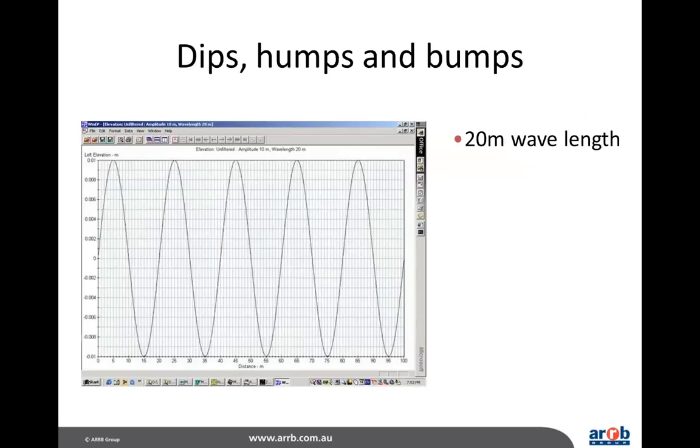So just to highlight this, I just want you to imagine a road that's a perfect sine wave. So the surface of this road is like a billiard table, okay? It's perfect. It's got absolutely no defect. It's got a 20-meter wavelength. The amplitude is only 10 millimeters, so it goes up and down only 10 millimeters. That's not much when you look at it, 1 centimeter. And as I said, absolutely no surface defects. It's perfectly smooth on this shape.